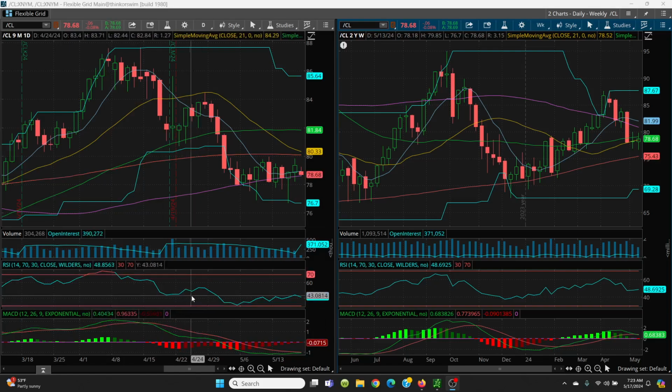Now, if we look here at your RSI, that doesn't really tell you a whole lot here. Again, you did have a positive divergence here, because we had a low, and then we had a lower low, but we had a higher low on your RSI here. So you do have a positive divergence going on. We've got to see if it's going to hold.